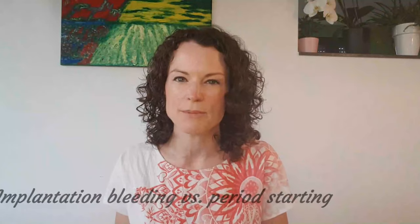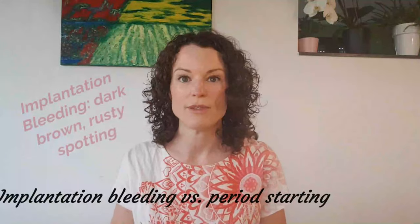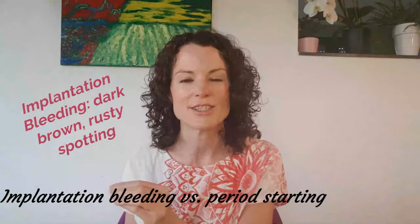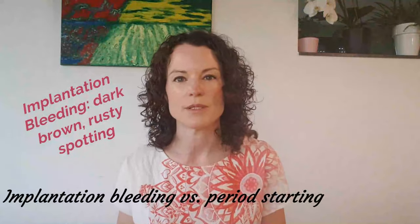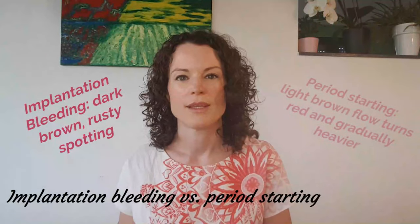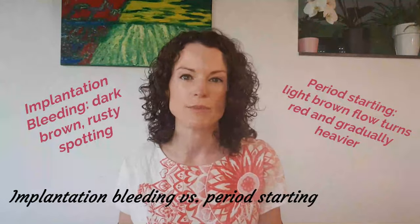A third sure sign is if you get implantation bleeding. Now, not all women do get implantation bleeding. Implantation bleeding is when the fertilized egg is traveling down into your womb and attaching to the wall of your womb. Now, it could disturb some blood vessels on the way, and when implantation happens as well, it could cause a tiny bit of bleeding. This type of bleeding shows up as spotting, which is a small amount of blood, and normally this blood is a dark brown color, like a rusty color. Implantation bleeding will only last from between 2 hours and up to 2 days. It shouldn't be any longer than that.